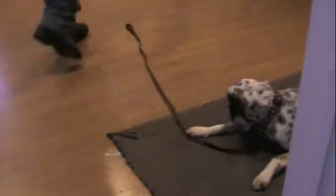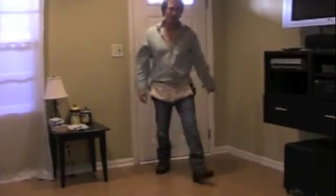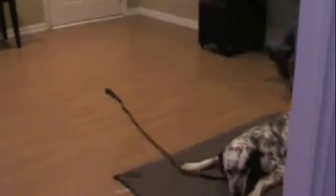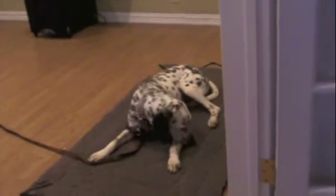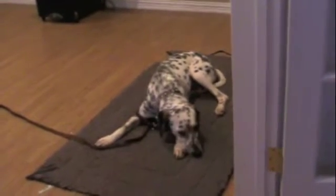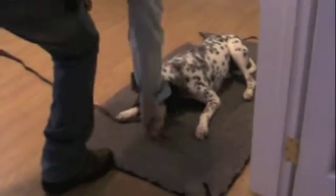Okay. So now I'm going to start doing things that are more difficult for her to handle in the house. I'm going to leave the room and make noises and things like that. The first thing I'm going to do is go behind her into this hallway and knock on this door. Oh, very good. And she's there when I came back. Good, she gets a reward.